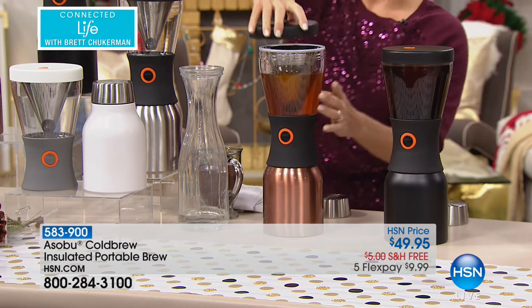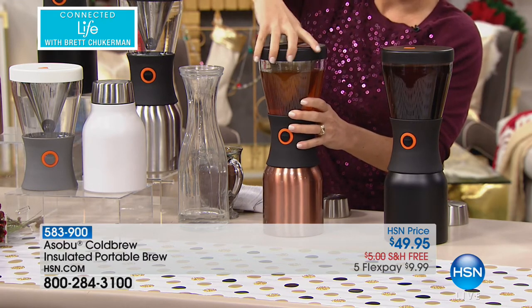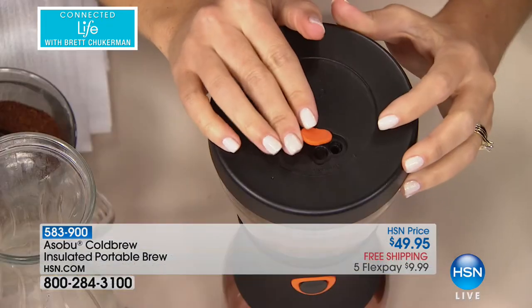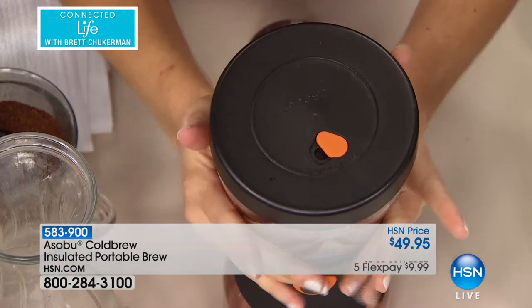That's why we're going to put our lid on. So now we're all done there. We're going to put our lid on just like this, nice and tight. And then up here, there is an air hole. The air hole's in the off position right now. We're just going to cover the air hole. So now this is nice and tight.